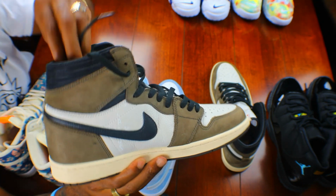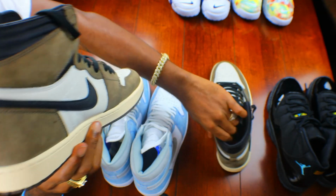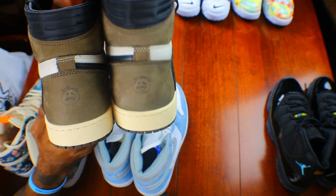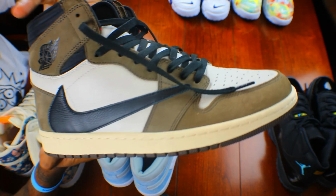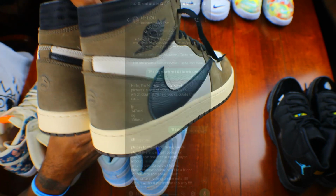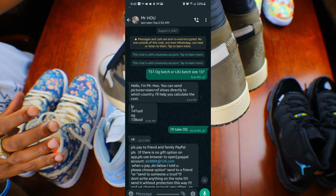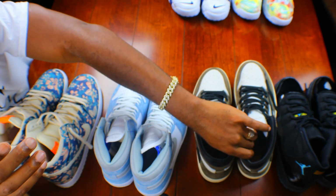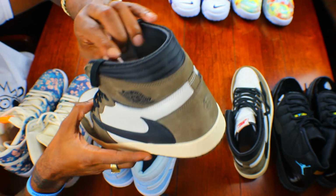Now, from my understanding, I believe this is just a batch. I don't know if there's a seller, I don't know if there's a store that is associated with OG. I haven't seen too many other, I could be wrong. If I need to be corrected, please do. But from what I've seen, the only batch reference towards OG that I've heard or seen has been with the Travis Scott ones. Now, you can get OG batch from either a middleman or a seller on Weedian because they offer these.